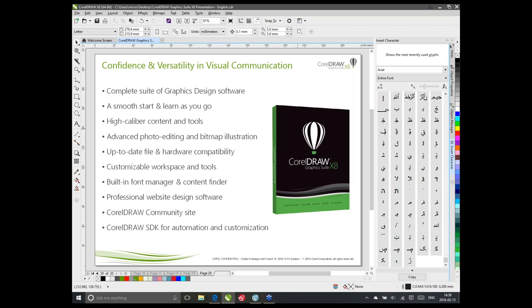Altogether, CorelDRAW Graphics Suite is a complete suite of graphic design software that provides everything you need to be productive, and gives you confidence and versatility in visual communication. It provides everything you need to have a smooth start and learn as you go. Very important, as we know that most of you learn by trying things and experimenting. We want you to have the best possible experience. Every tool, for example, has extensive tooltips explaining how that tool works. If you select a specific tool, you can also show information about the selected tool, with all of the shortcut keys here at the bottom. All of that is available.